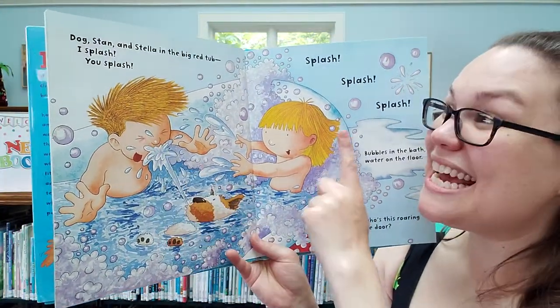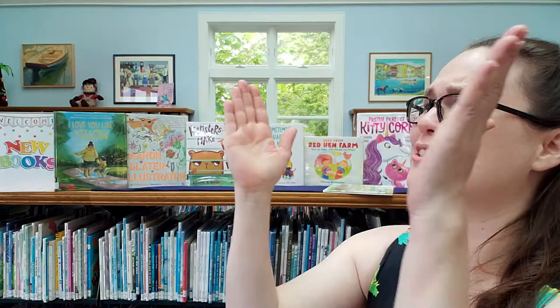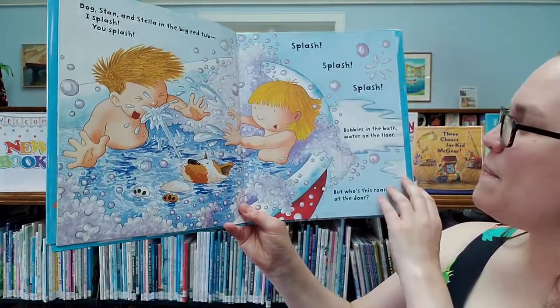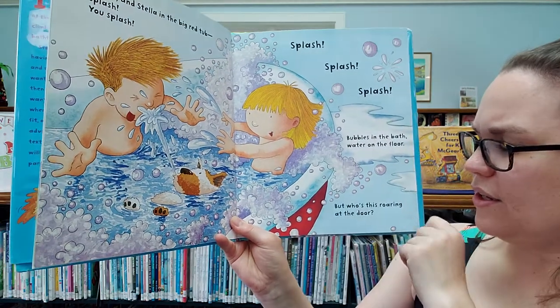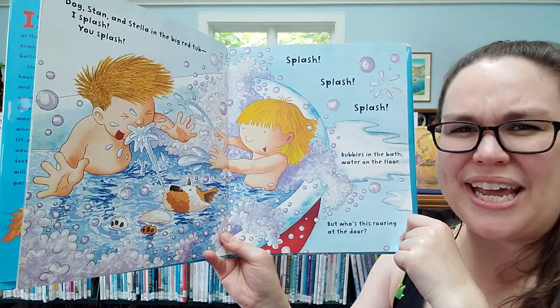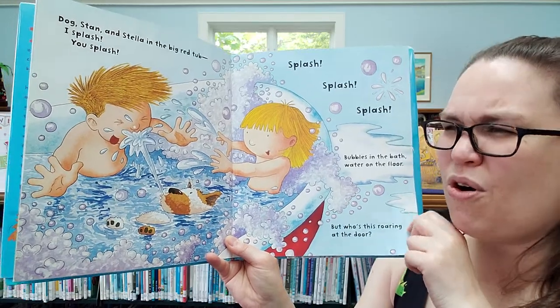Dog, Stan, Stella in the Big Red Tub. I splash, you splash, splash, splash, splash. Bubbles in the bath and water on the floor. Who's that roaring at the door? Who do you think it might be? Who might roar? Roar!